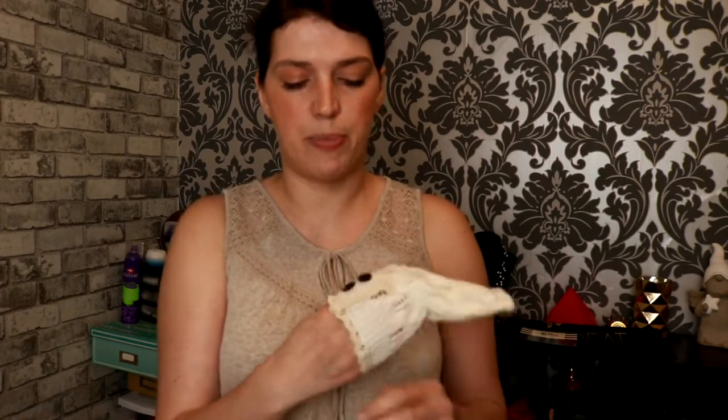Do I have my gloves handy? They make these really beautiful fingerless gloves with some really nice button and lace detail on them. So they just make a whole slew of different products. They always have great deals going on their site. You can find them on Etsy, plus they also have their own website, and they're on Instagram as well. They're all over the place.